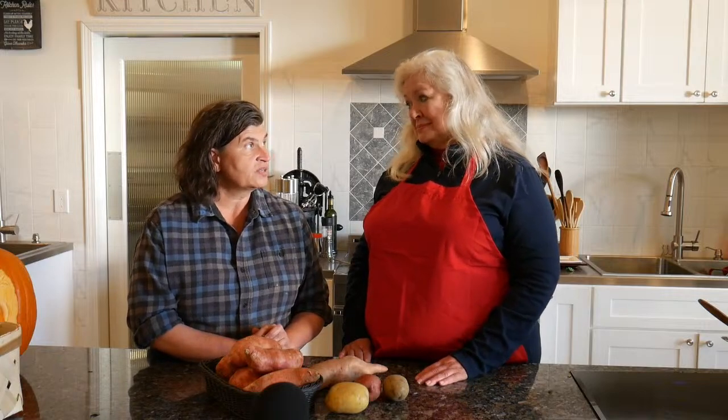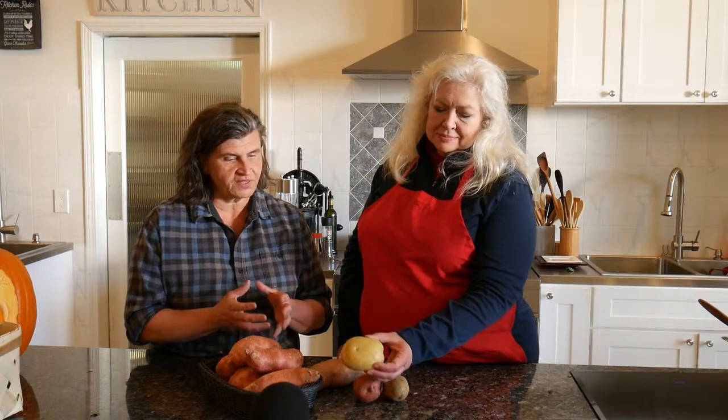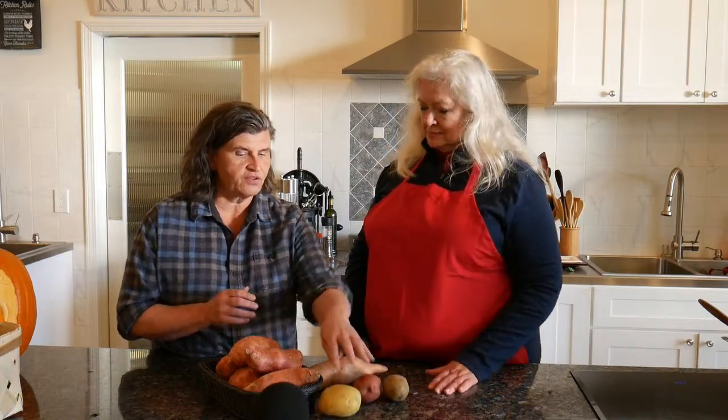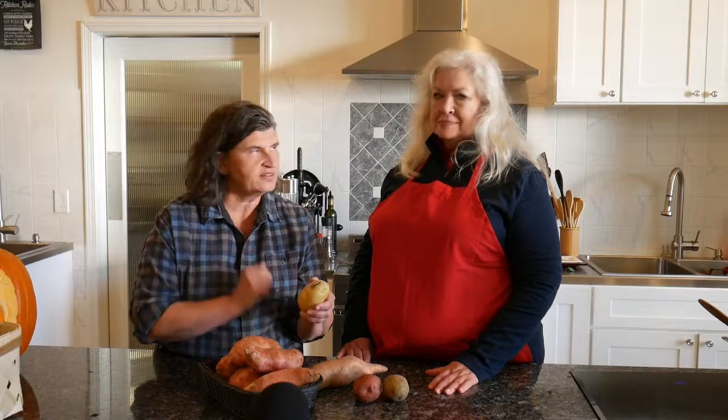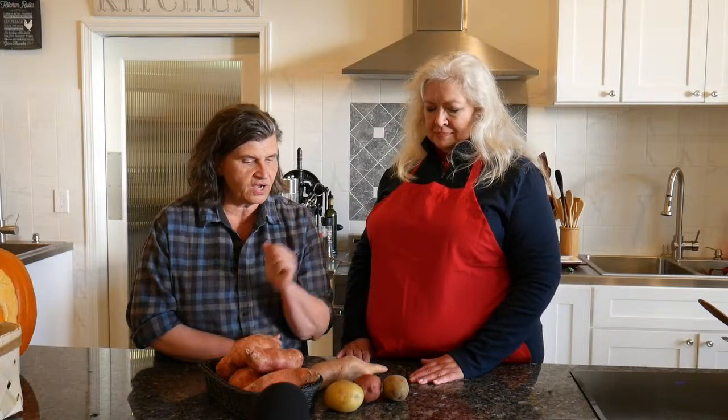First of all, your Yukon Gold. They're going to be your potatoes that are light and fluffy, and when a recipe calls for something like that, you're going to use the Yukon Gold. If you happen to get one that's got a little spot like that, just cut that off. It's still a perfectly fine potato. So this is your Yukon Gold.